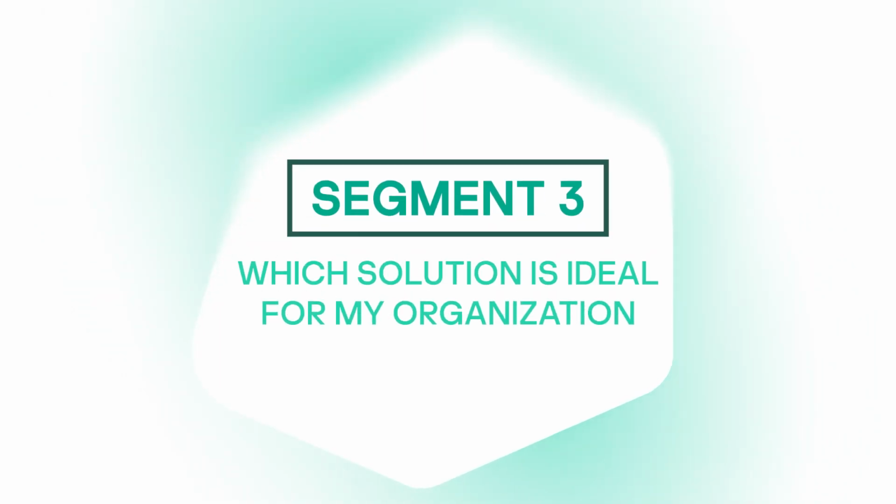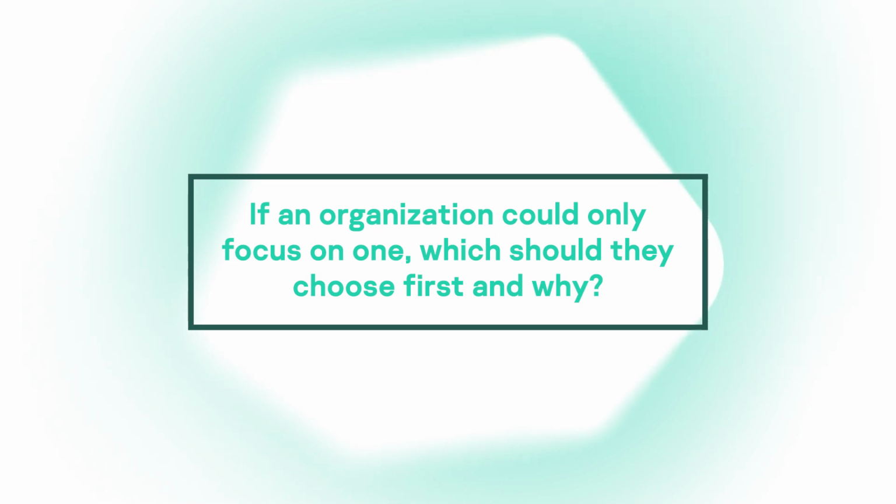That brings us to segment 3. Which solution is ideal for my organization? If an organization can only focus on one, which should they choose first and why?